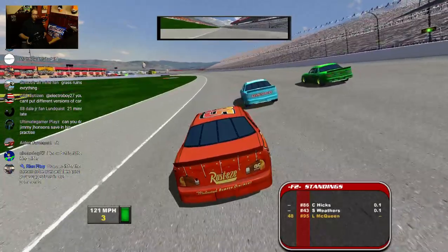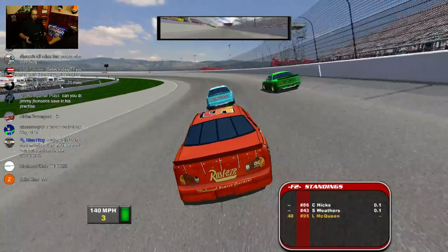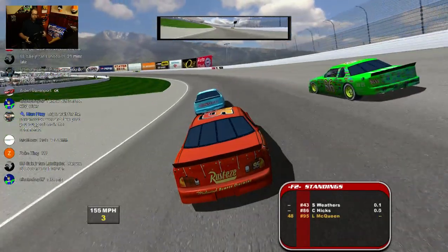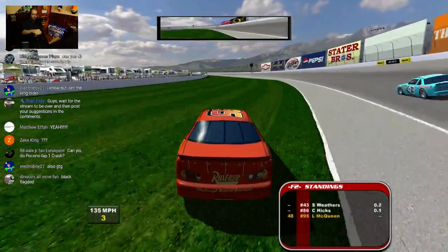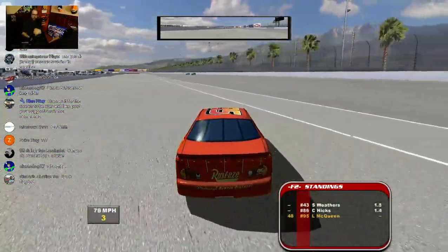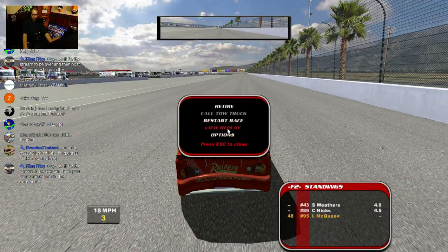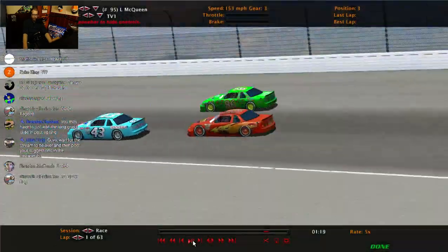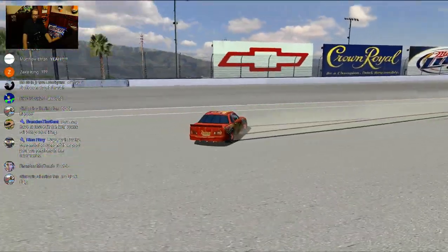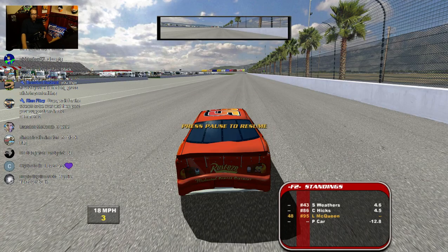Chick can't be in first. Push. Alright, here comes McQueen. Alright, Chick blocks him. Nope. So many overcorrections back into that outside wall. That one so could have been avoided. Alright, next.